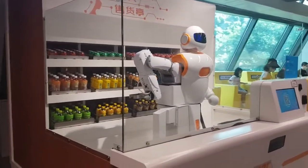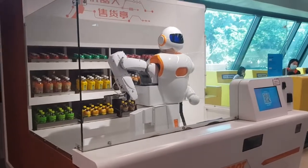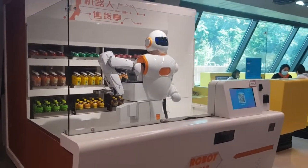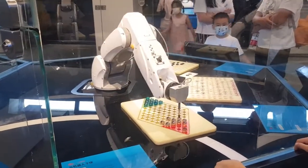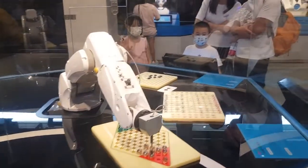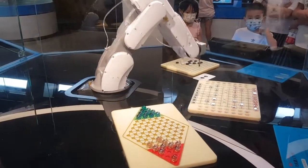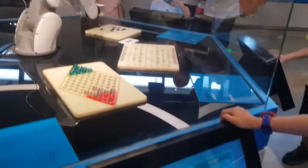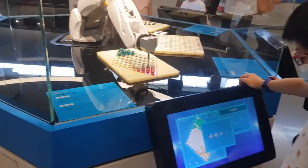They have a robot vending machine. You scan your QR code and then I think the robot will fetch your drink for you. We are at the robot section. You can see one robot can play the jumping chess, the Chinese chess, and I think it's Wei Qi. So then you can play with the robot. Not sure how tough it is.